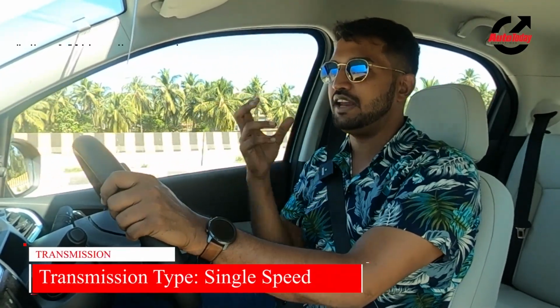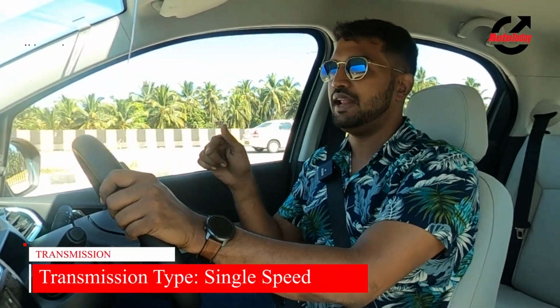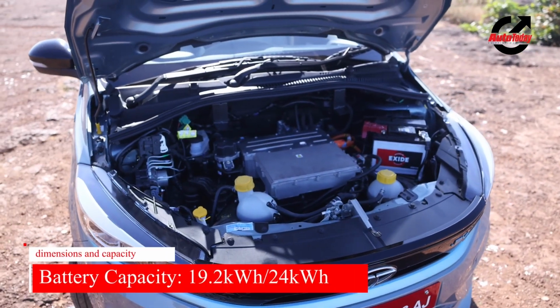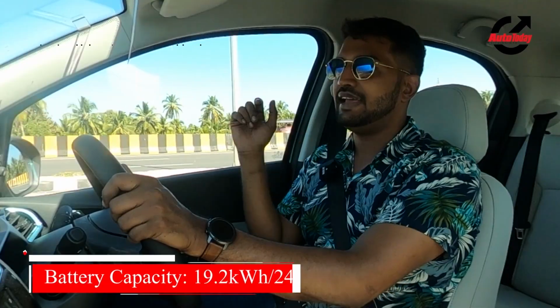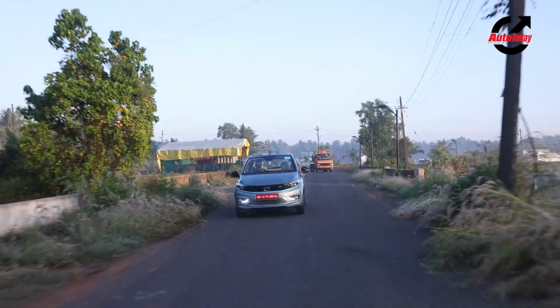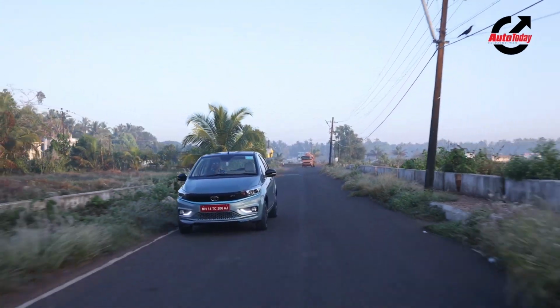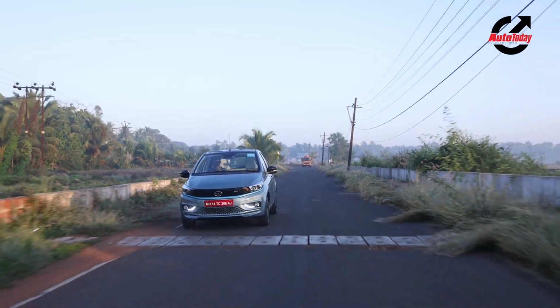Where they separate in a big way, of course, is the range. That's because this one has a 24 kilowatt hour battery pack, where the other one has only a 19.2. And that means while that has a 250 kilometer MIDC range, this one has 315. Now, in the real world, this one will give you about 150 kilometers if you drive it carefully, but that could come down, of course, if you have the AC on and other factors.